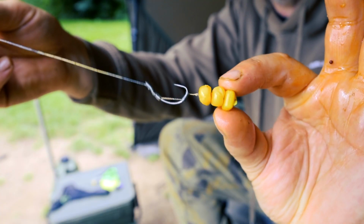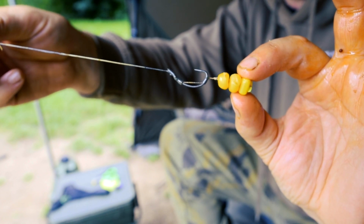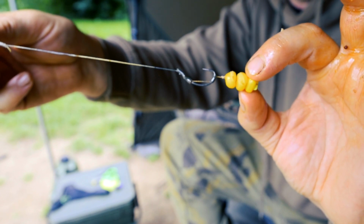So as for this session, I've got all 3 rods out on the spot, quite close together. I'm just fishing straight on the bottom. I'm not using any pop-ups or anything, just normal hair rigs with a size 6 DX curve, with 3 pieces of maize on each. The area I've spotted to is really tight, so I've got 3 rods on that, and they're about 2 foot apart. So I'm just going to stick to that strategy.